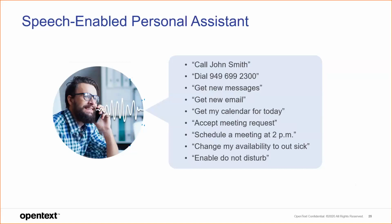I said, schedule a meeting for next Tuesday at 2 p.m. for 60 minutes. I said the names of the people I wanted to invite, recorded an introduction, and the system sent out a meeting request on my behalf through Exchange, through Outlook, as if I was sitting at my desk. So for your mobile users, it allows them to be much more connected, much more accessible, and have access to the things that they need in a much more efficient manner.